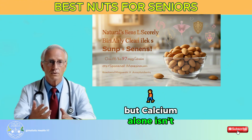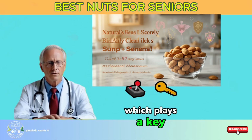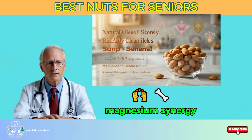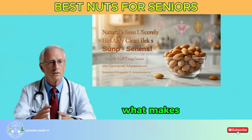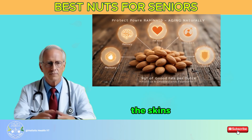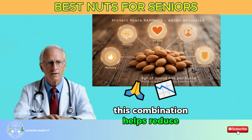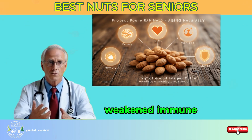But calcium alone isn't what sets almonds apart. They also contain magnesium, which plays a key role in ensuring calcium actually reaches bones instead of accumulating in soft tissue or arteries. This calcium-magnesium synergy supports skeletal strength without elevating cardiovascular risk. What makes almonds even more special is their antioxidant potency. The skins contain flavonoids that, together with vitamin E, form a powerful antioxidant shield. This combination helps reduce oxidative stress, a process linked to cellular aging, memory loss, and a weakened immune system.